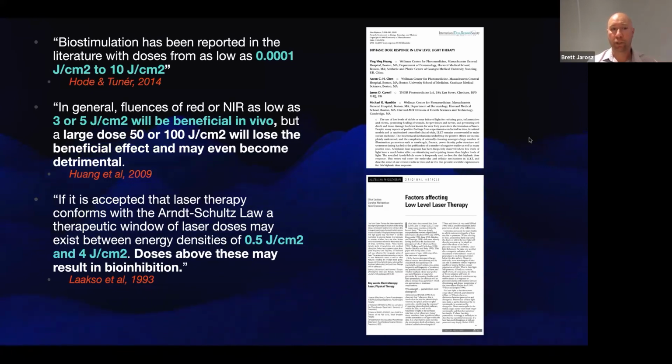Then it has also been shown that red or near infrared as low as 3 or 5 joules per centimeter squared, which fits right in between the ranges from the quote above, will be beneficial in vivo, so obviously in real life studies, but large doses of 50 or 100 joules per centimeter squared will lose the beneficial effect and may become detrimental. That actual quote comes from that graph that I had earlier on. So that's the exact quote from that paper.